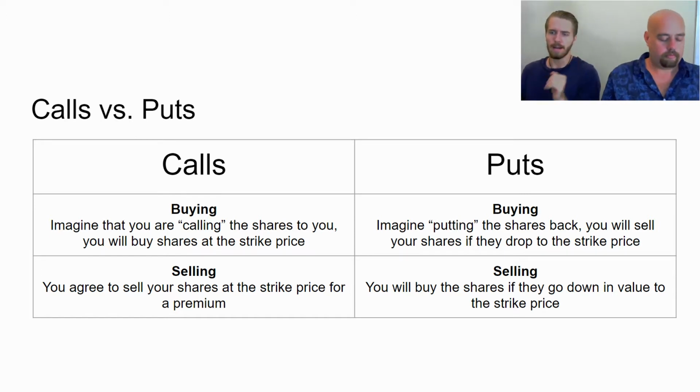Now on the opposite side of that, still on the calls, if you're selling a call, you agree in this contract to sell your shares at the strike price, whatever the contract says it is, and you're collecting a premium in the meantime. So you own shares, somebody buys a call, and you will sell them at that price. Now, on the put side, this is a little more interesting. If you're buying puts, this is where you're basically getting insurance. You're entering a contract with someone that says they will buy your shares off of you if the price drops to the strike price. So this is where the strike price is below. Now, if you're selling puts, this is where it gets really interesting. You will buy the shares off someone when they drop in price. And that's really interesting if you like the stock.